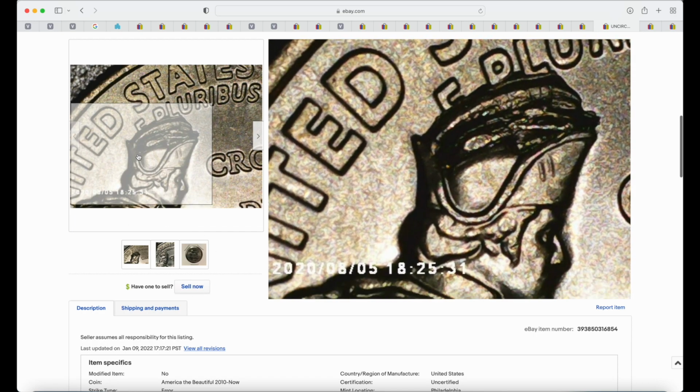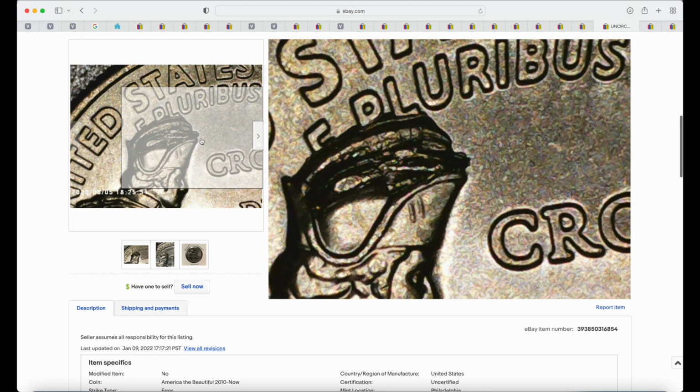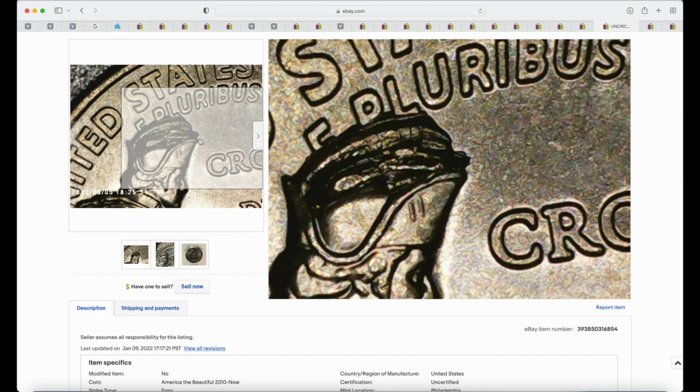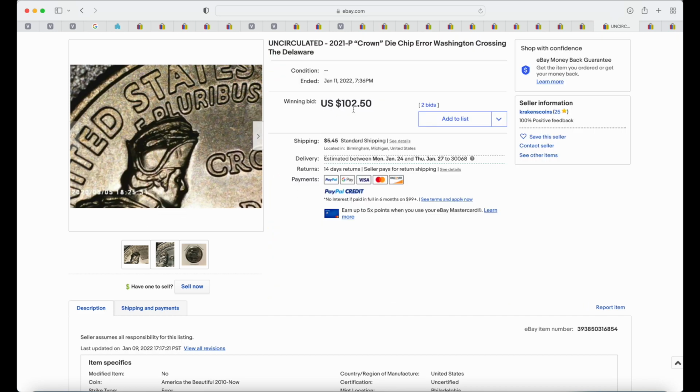Most of these, it's just a small little piece of metal left somewhere around the top of Washington's hat. I've got about a dozen of those. I want to say I've sold them for a couple of bucks each, maybe $2, $3 each. I would love to find me one like this, though, where I could get $102 for it.